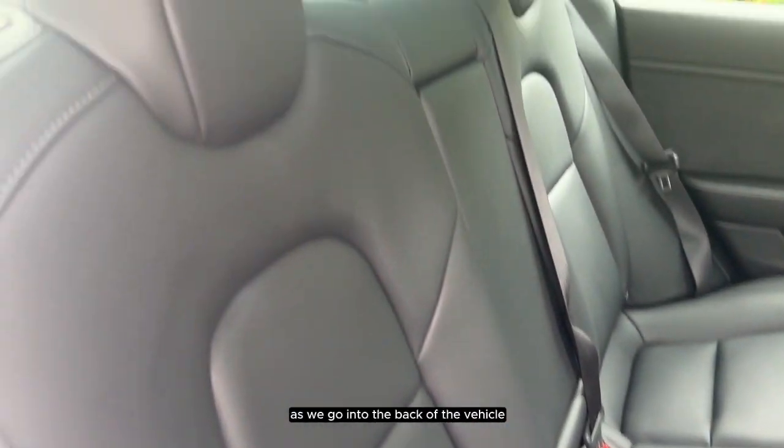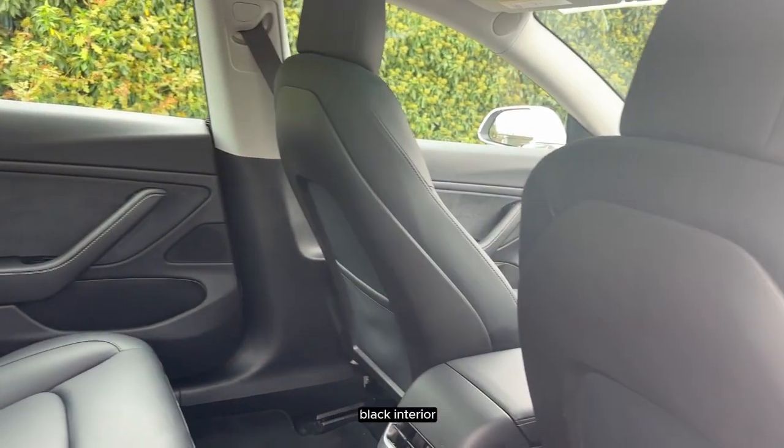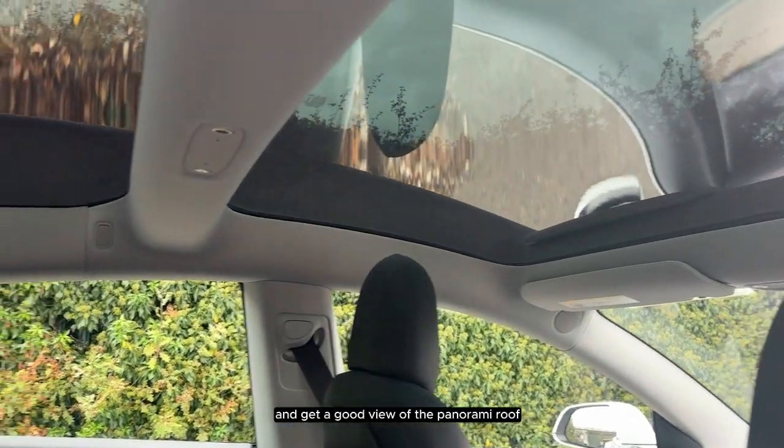As we go into the back of the vehicle, we can see that it has a full leather, black interior, and get a good view of the panoramic roof.